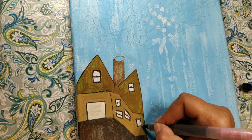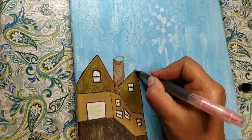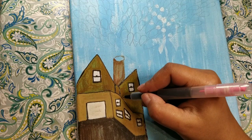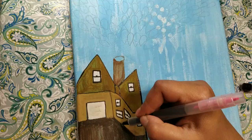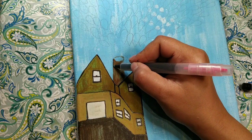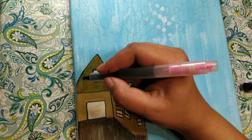And now let's do the shading of our walls and of the roof. As I've used a ball pen, a thin point, I'm underlining it once again to make it thick. If you use a sketch pen, you will not be needing this part. Now, let's put some designs.